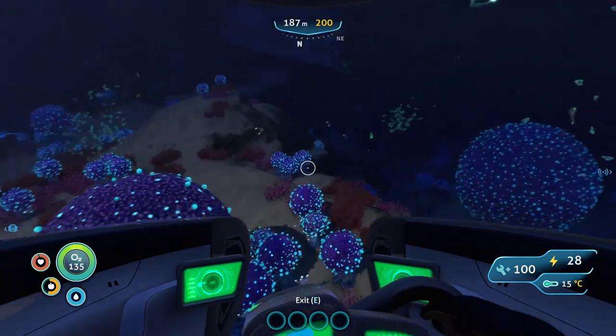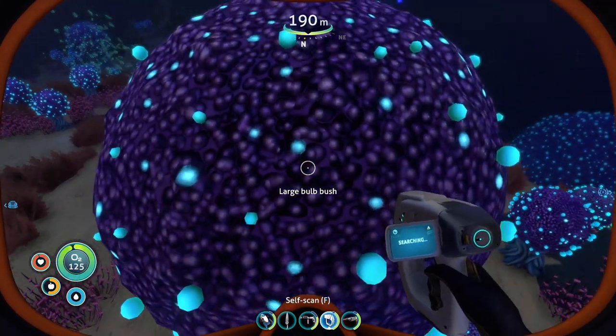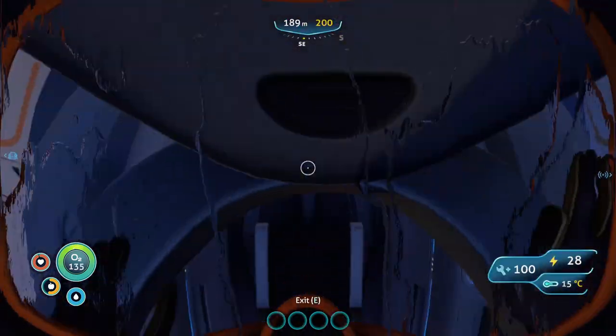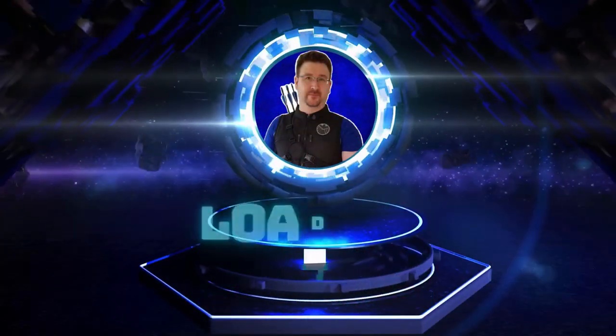Look at this! What is this? Can I scan it? Large bulb bush? Okay, can we... We can! I got a bulb bush! I don't know what I'm gonna do with it. Where is it? It's right here. Ooh, it's huge. Can we eat it? We can!